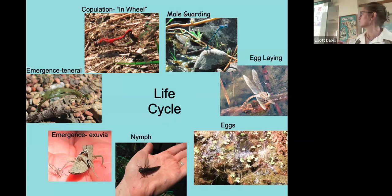Then once they go off and harden and color up, they will go and copulate in this wheel. This is very Odonate specific. They're the only insects that do this. They're both facing forward rather than having end to end. And then once fertilization has occurred, the female goes and lays eggs, and sometimes she does it alone, but depending on species, she's often guarded by the male. Sometimes it's touch guarding where they stay attached, and other times it's hover guarding where they're just maintaining other males' distance from above the female.